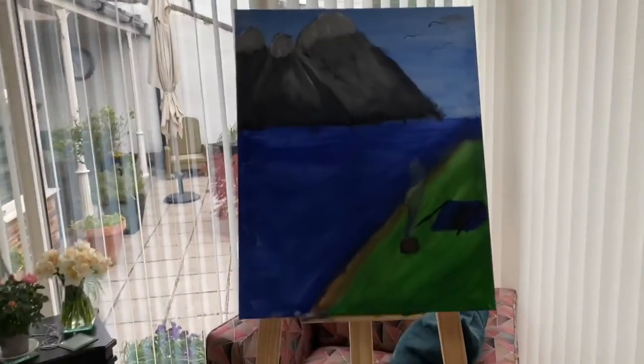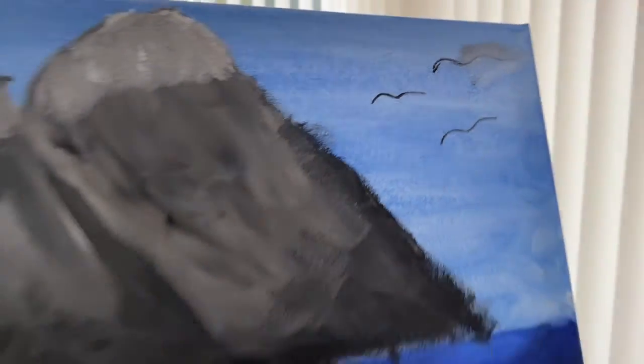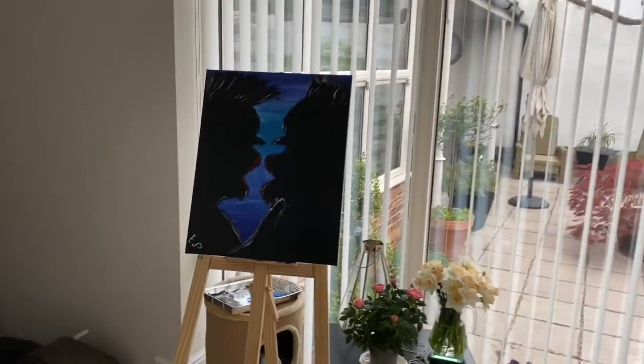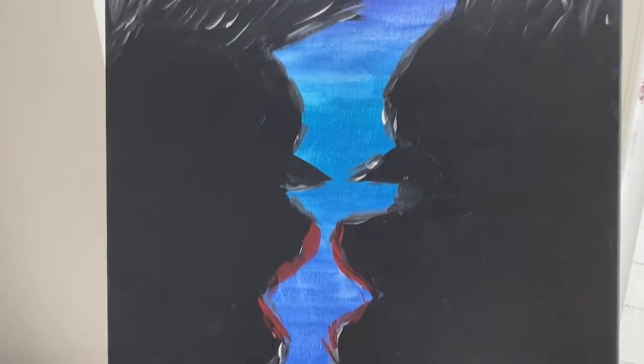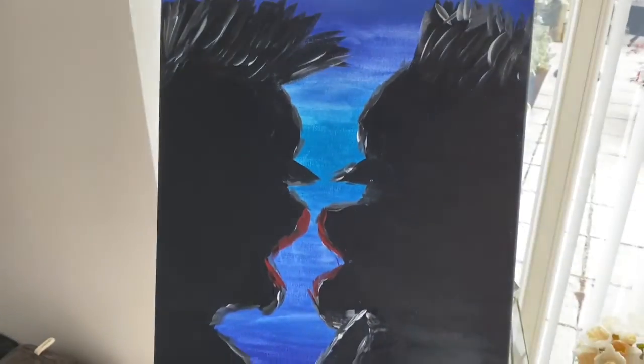Matt's decided to make last minute changes and he's added some birds. Yeah, there we go. And this is the tent that we're camping in. And obviously, I'll give you a close up of mine as well. So just in case you couldn't see, it's still drying, by the way. Now, I still think we should put our art pieces on eBay. Who would buy them? I have no idea.